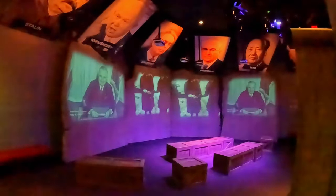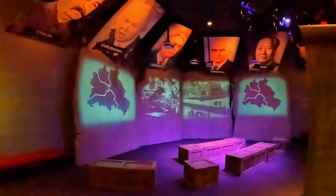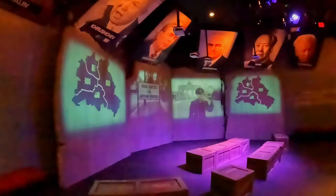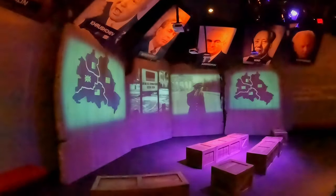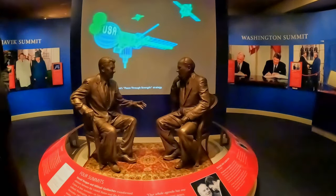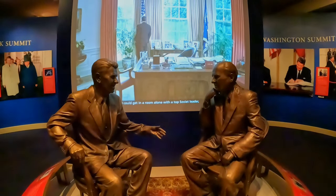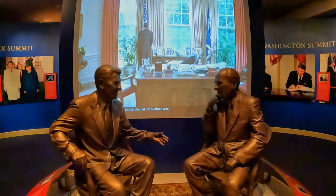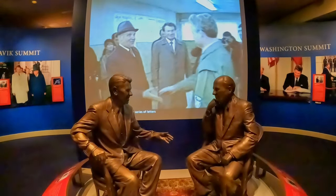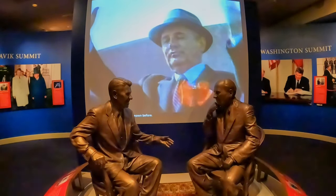Understanding of working with our allies in peace as we have in war. Until such time as Germany can reshape her own destiny, she will be divided into separate zones of occupation, each controlled by an allied power, American, British, French, Russian. It was known as the Strategic Defense Initiative, SDI, and is one aspect of the President's Peace Through Strength strategy. I felt that if I could get in a room alone with a top Soviet leader, the two of us might be able to reduce the risk of nuclear war. Since Gorbachev had taken office, he and I had quietly exchanged a series of letters that had suggested to me he might be a different sort of Russian than the Soviet leaders we had known before.